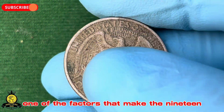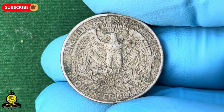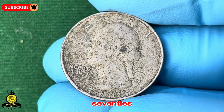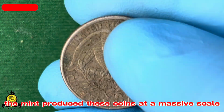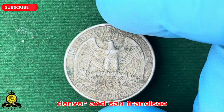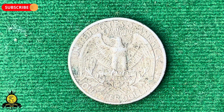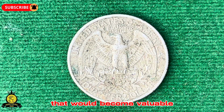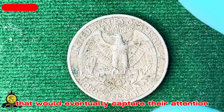One of the factors that make the 1978 quarter stand out is its production numbers. The United States Mint struck billions of quarters in the 1970s to meet the needs of the growing economy. The Mint produced these coins at a massive scale in Philadelphia, Denver, and San Francisco, as part of regular circulation coinage. For collectors, however, it was not the regular quarters that would become valuable, it was the rare varieties and errors that would eventually capture their attention.